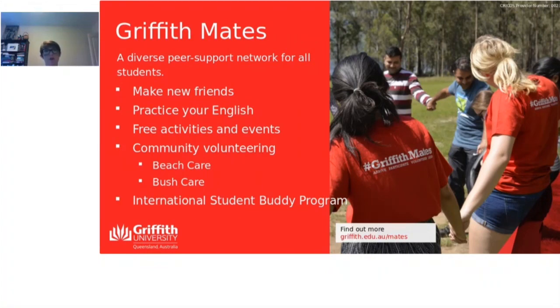They also do quite a few activities around volunteering. So if you're interested in giving back to the community, doing some volunteering, they are definitely a great help in finding those opportunities. And they also offer an international student buddy program as well. So if you're interested in being linked up one-on-one with someone, not just the whole group, they can help you organise that.